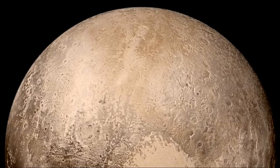Kathy and Bill will be talking about this quite a bit more, so I won't steal their thunder, but just let your eyes gaze from the left on the western limb across the disk over to the east, and you can see different geological units, different kinds of features.